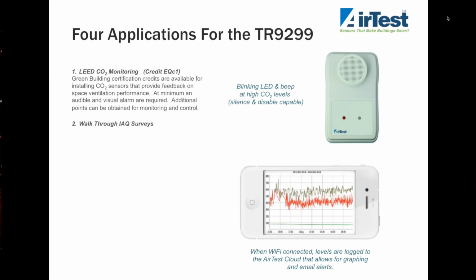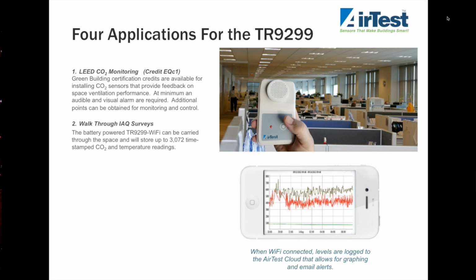The other thing that the sensor can be used for is actually walk through indoor air quality surveys. Even if there's not a Wi-Fi signal available, one can use the 3072 point CO2 data logger in the device to measure CO2 and temperature readings. So one can actually go around and measure in different spaces.